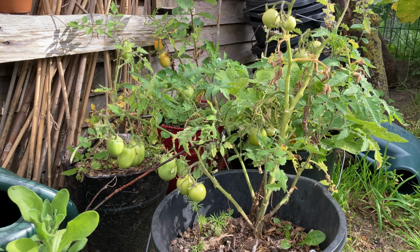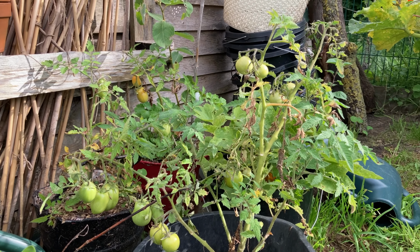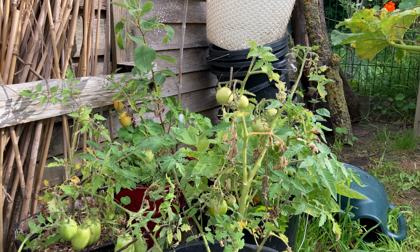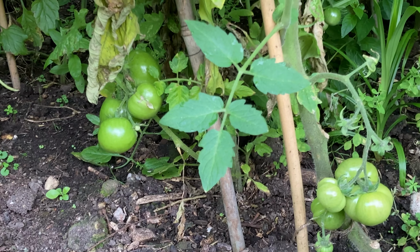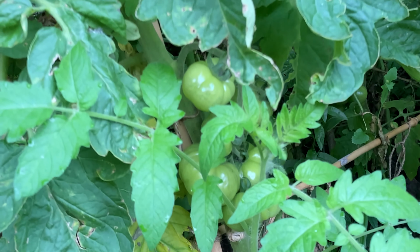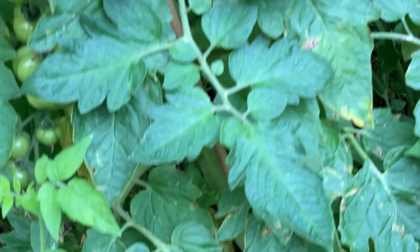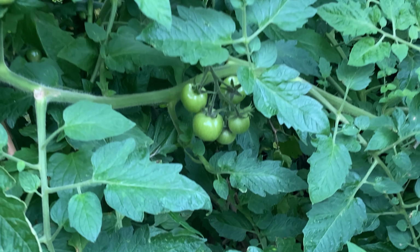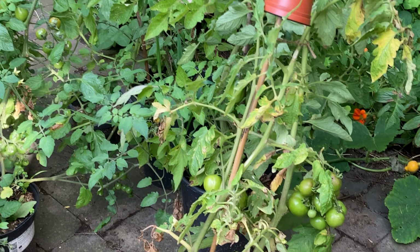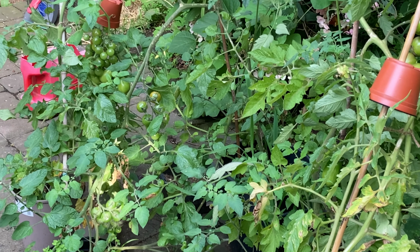I did have a few little bucketfuls of tomatoes at the other side of the allotment which haven't gotten blight, so that's good. Also, I have got lots of tomatoes at home in the back garden. Happily, they aren't affected at all by the blight. They're looking very healthy, very strong. Not a massive amount of fruit on them, but I'm happy with them. I'm just waiting for them to ripen now because time is getting on.